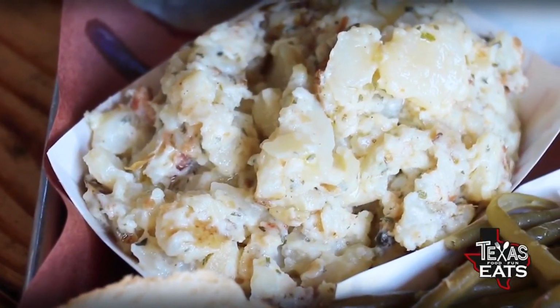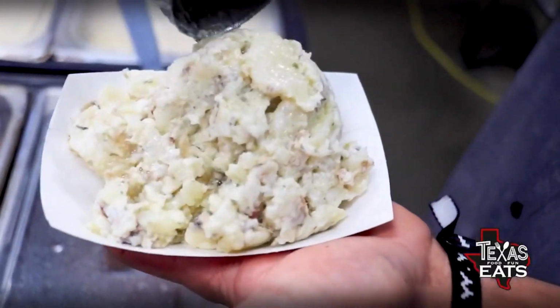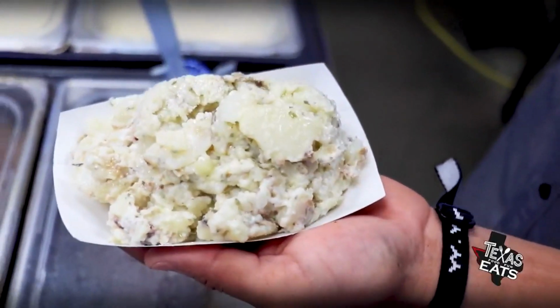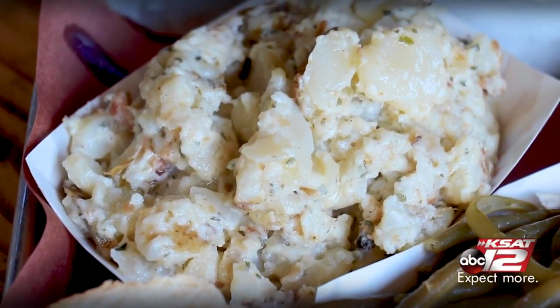You also have another potato dish right here in the corner. So what's going on with this one? That's the twice-baked potato casserole. It has sour cream, chives. It has a little bit of bacon bits all mixed up in one. Oh, man. That's knockout. Woo!